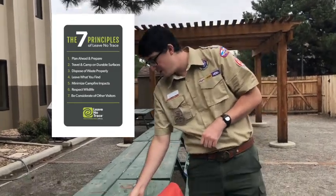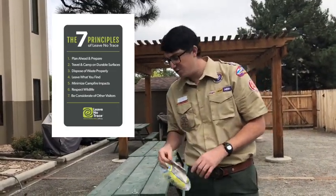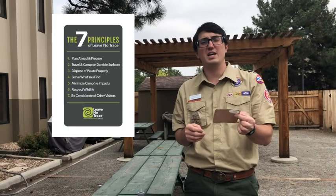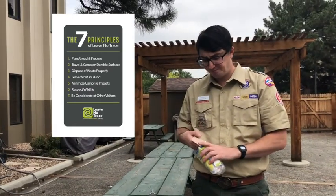So dispose of waste properly. That's a big pet peeve of mine. Like I said, really don't like it when people leave behind trash, wrappers from candy bars and stuff, but also even from first aid. If you have to give somebody first aid, make sure that you're disposing of that waste properly. This moleskin, for instance, is basically a sticker, and it has a backing on it that comes off when you cut it out. You want to make sure that you're not leaving that out there, because that's not part of the natural environment. We want to make sure that we're leaving it as good, if not better, than we found it.